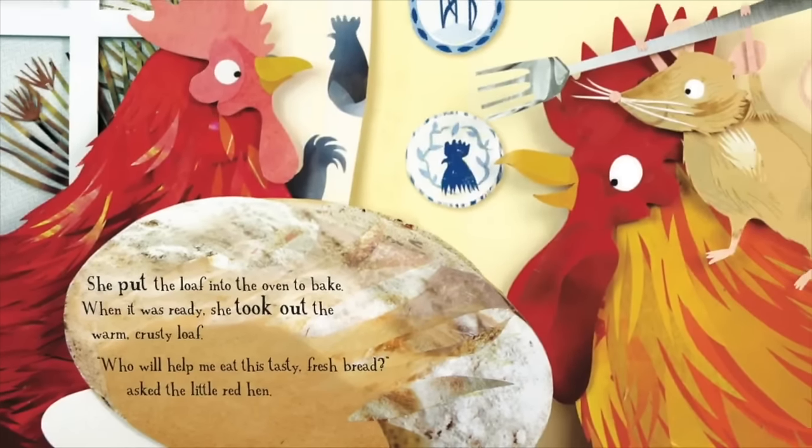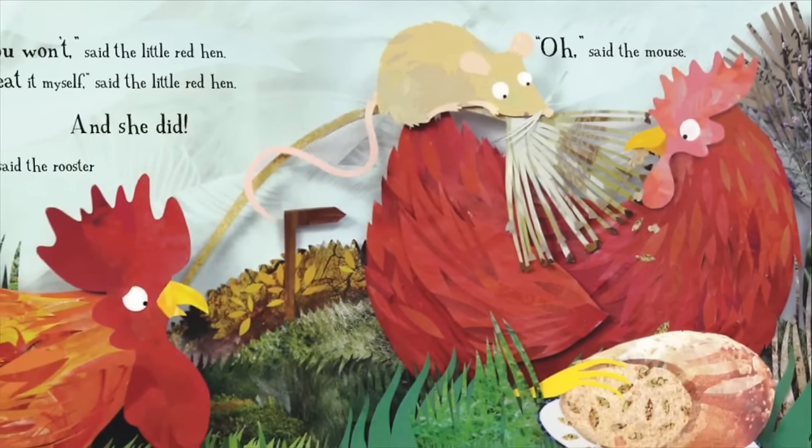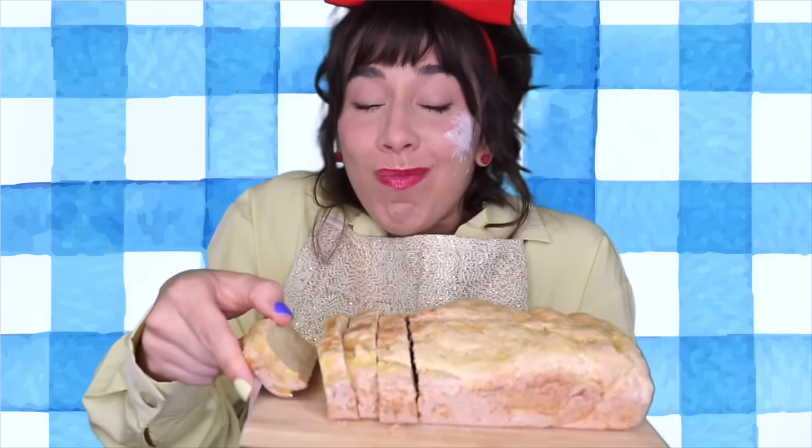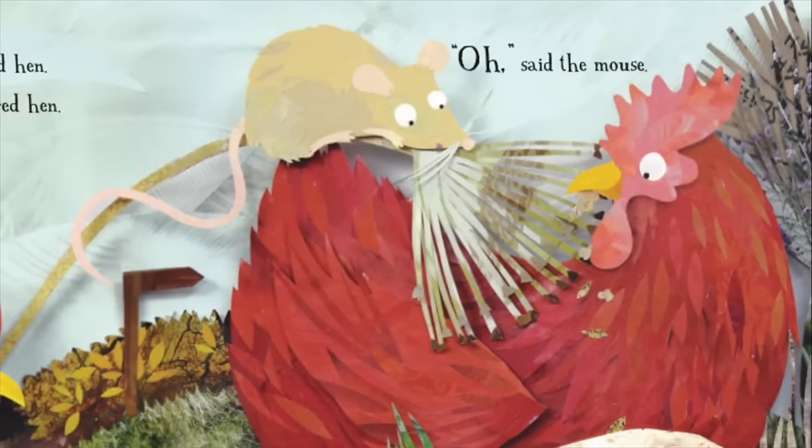"I will," said the rooster. "I will," said the mouse. "No, you won't," said the little red hen. "I shall eat it myself." And she did. "Oh," said the rooster. "Oh," said the mouse. "You didn't help me, so I ate it myself," said the little red hen.